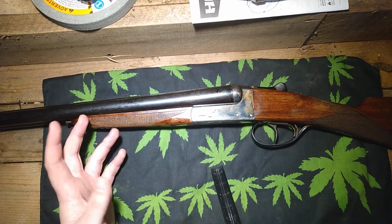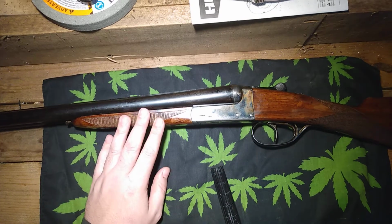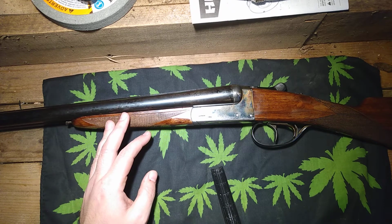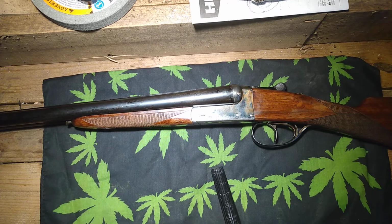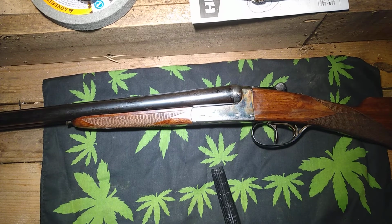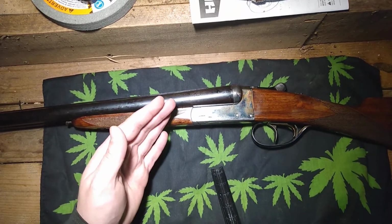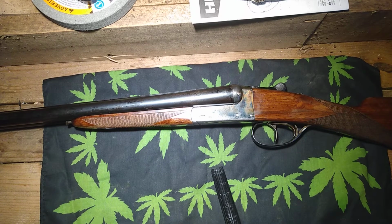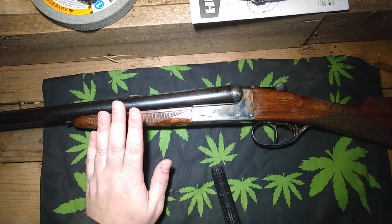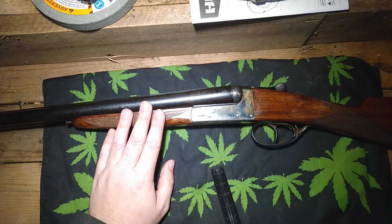Some even older and some newer double barrels don't have an extractor or ejector. So you gotta extract them up out of the chamber yourself, up out of the barrel, and pull them out. This one will push them up out a little bit with the extractor. It will not eject them. You'll have to pull them out yourself. So it's no biggie. I actually prefer that, less to go wrong.